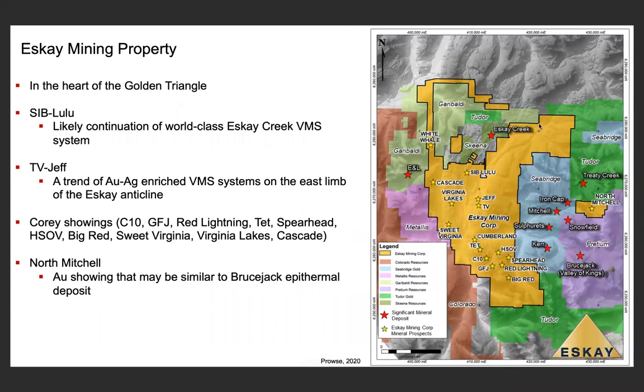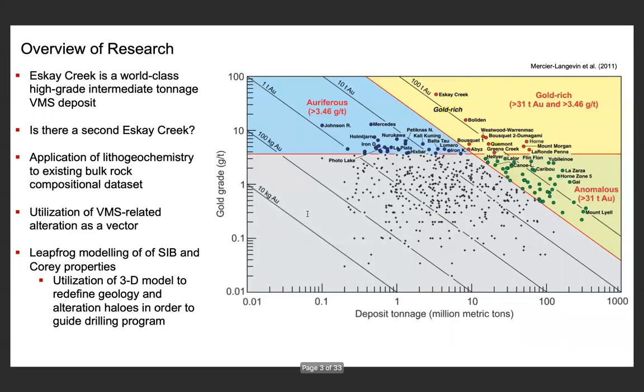Eskay Mining's property is outlined here in yellow. It's in the heart of the Golden Triangle in northwestern British Columbia and comprises numerous precious metal showings, the majority of which are volcanogenic massive sulfide deposits or VMS deposits. We have several notable neighbors, including Eskay Creek, a world-class gold-rich VMS deposit just to our north, as well as Garibaldi's E&L magmatic nickel copper deposit, Seabridge's KSM, Iron Cap deposits, Bruce Jack, and Treaty Creek. So we're in a very prolific district.